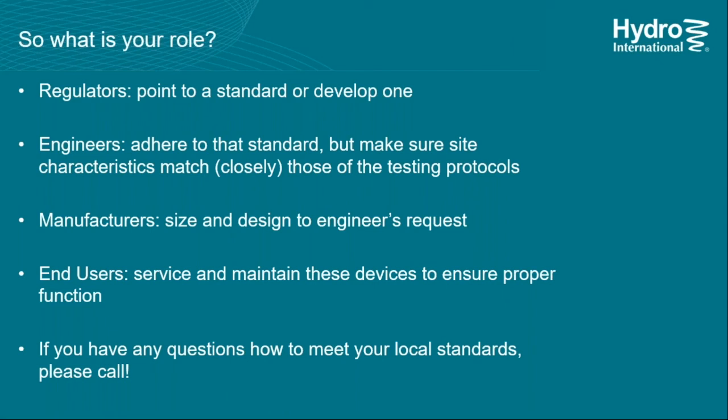So what is your role? Regulators point to a standard or develop one if there isn't one already. Depending where you are in the country, sometimes it only goes as far as 80% TSS without any PSDs specified in the manual.